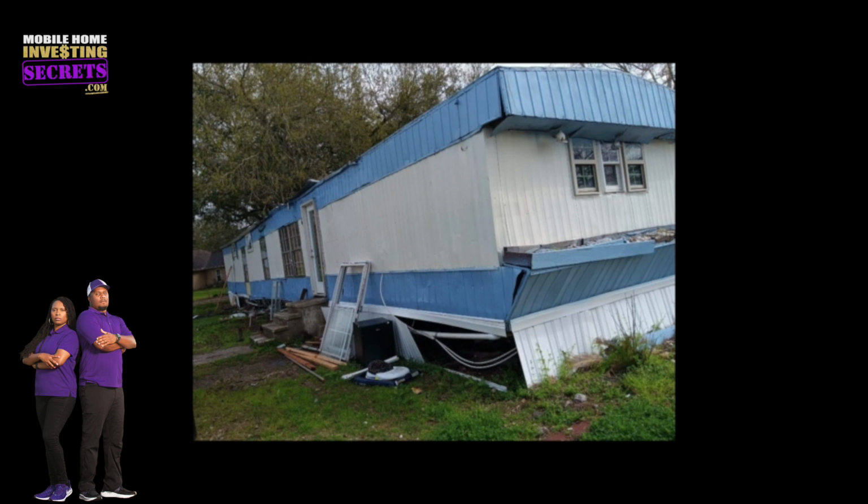So, you are interested in flipping a mobile home. What does it take to flip a mobile home, guys? I want to walk you through a recent lead, a recent home that a seller contacted me about just a couple of days ago.